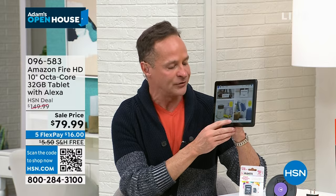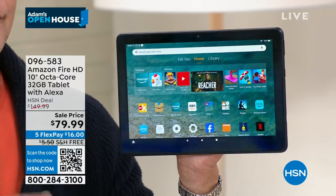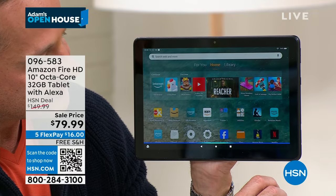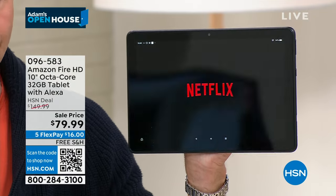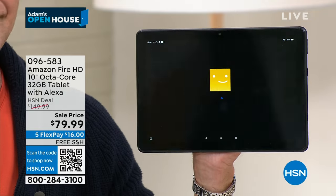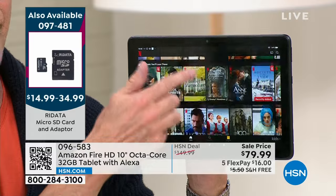There's so much about this tablet that I absolutely love. More than anything though, it's how easy it is to use. Oh, for sure. So if you want to open, Alexa, open Netflix. Here's Netflix. If you want to open Netflix, for example, or you want to open Facebook, or you want to open Crossy Roads, or you want to open your Silk browser, or you want to do any of those things, it's just a matter of using your voice. Yeah. So anybody can instantly use this tablet without thinking twice about it.